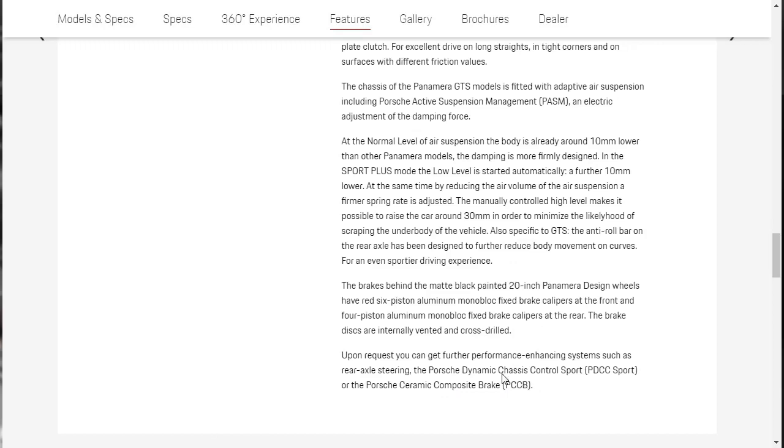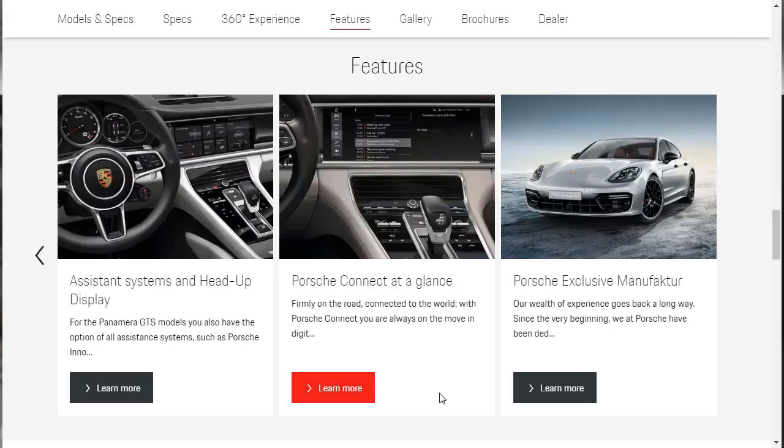And then way down here at the bottom, they're basically talking about those Porsche carbon ceramic brakes and all of that, rear axle steering, and all those sorts of things. Again, those are all going to be things that we're going to be able to see in the Porsche configurator when we get ready to build and price our 2019 Porsche Panamera GTS. We're going to be doing that, honestly, in just a few. We just have a few more features to go through.